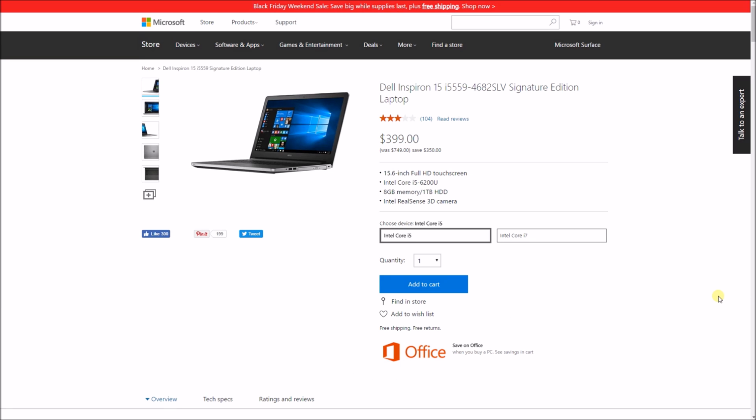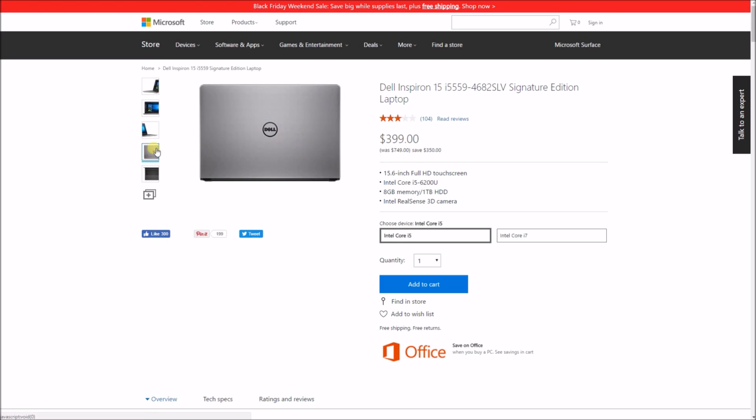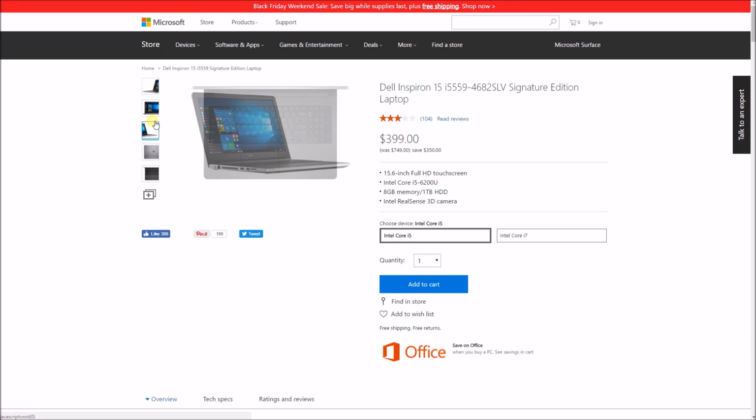We have another steal of a laptop, the Dell Inspiron 15-inch 4682 SLV Signature Edition. Now this is $399, a savings of $350. Let that sink in. $749 to $399. You get a 15.6-inch Full HD touchscreen display, an i5 Skylake CPU, which is a 6200U, 8 gigabytes of RAM, and a whole 1000 gigabytes or 1 terabyte hard drive, with a RealSense 3D camera and a pretty solid, nice design for the Dell Inspiron 15.